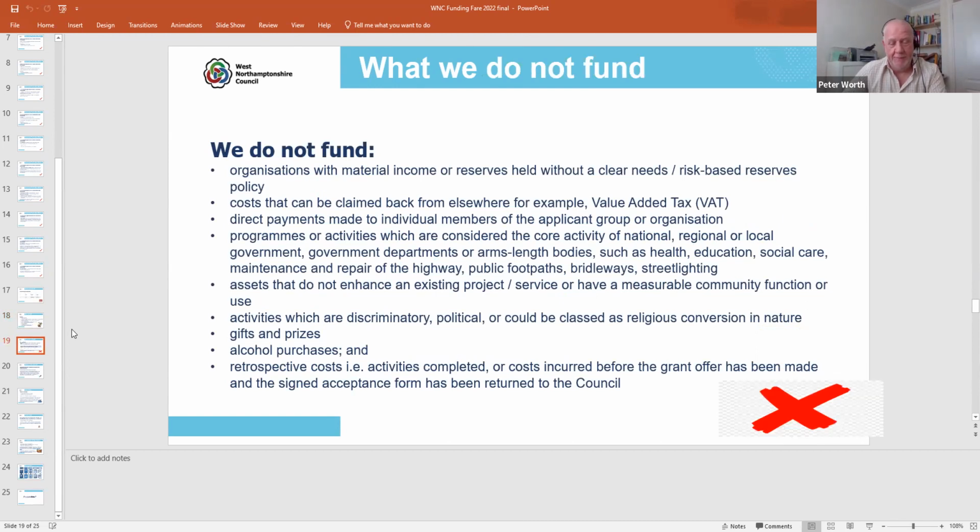What we do not fund, we do not fund organisations with unexplained high reserves. So we do ask your treasurer or your responsible financial officer to explain why the balances held in the bank accounts are so high. If there is a valid reason, it's not a factor. So for example, if we're funding a village hall and they've got a reserve set aside for a new roof, obviously that's a valid reason for having high reserves, or they've got reserves set aside for contingency in case they're not going to get other forms of grant funding. So operational costs, we will allow for that. But if they're undefined, undisclosed reserves, we would like to know the reason why.